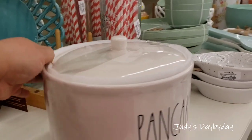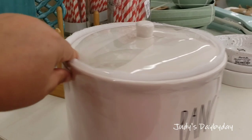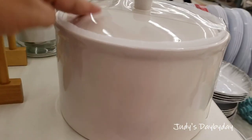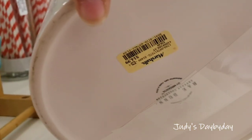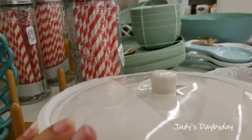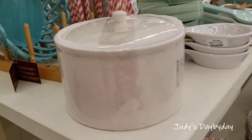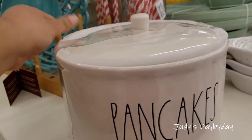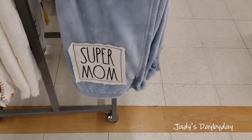And here we are in Marshalls, and I just had to show you how cute this pancake bowl or canister is. I just love it, and it's $14.99. It's a good deal. I mean, if it had the word tortillas or tacos or something similar to that, I would have grabbed it ASAP, but we don't eat pancakes, and I love to use things for what it's actually made for, so I didn't get it.